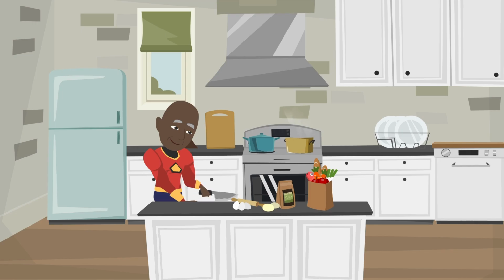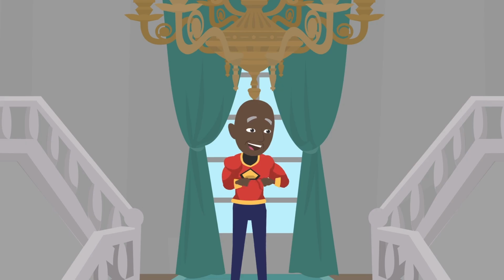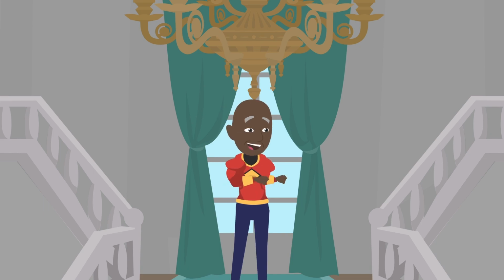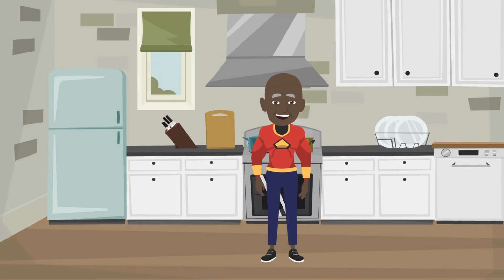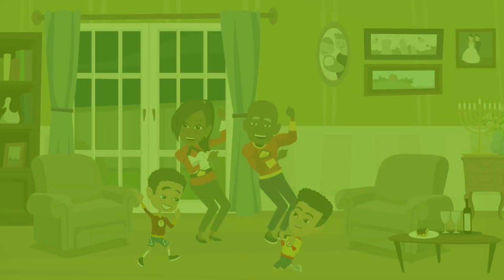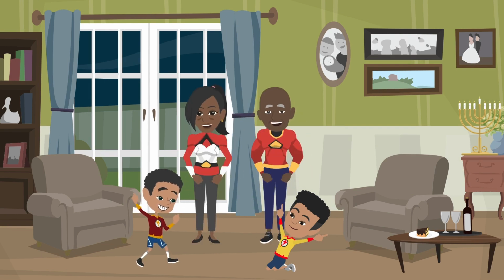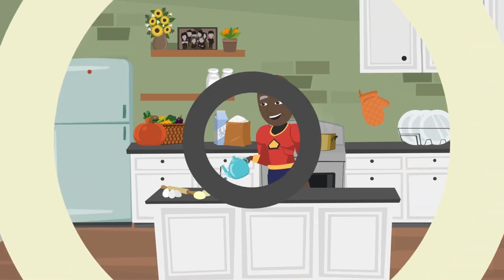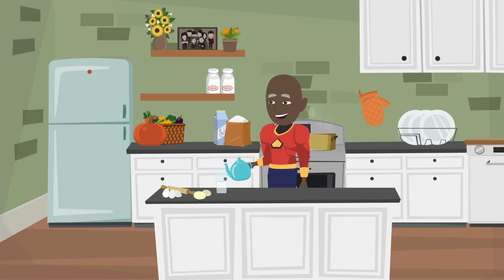Super Grandpa XZ is prepping the tastiest snacks. He stretches his super long arms while laughing upstairs. Then he opens the fridge and starts cutting fresh strawberries and watermelon. Now Super Grandpa XZ is dancing with Super XZ brothers and Super Grandma XZ while pouring milk in the cups for them.